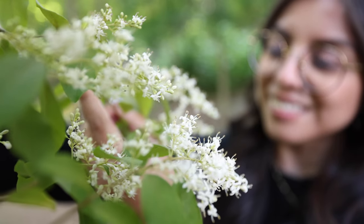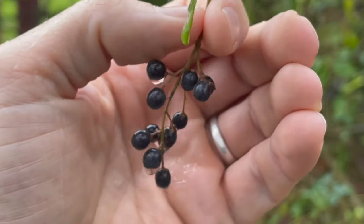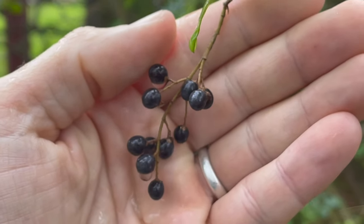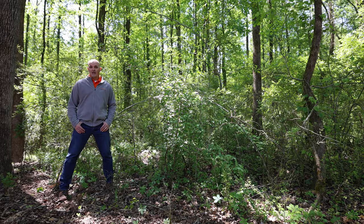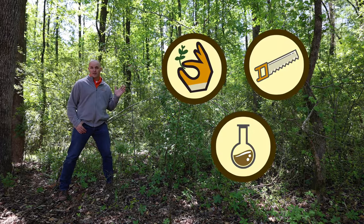Privet gets big tufts of white flowers, then these turn into these grayish or purplish colored berries or seeds in the fall. And these are those seeds, those berries that the birds eat and then take and spread privet all over the place. Now let's talk about three ways you can treat privet on your property.